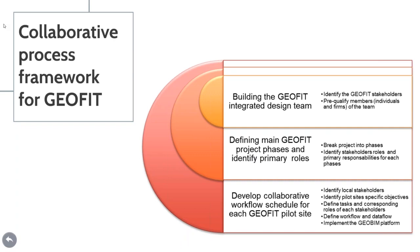So IDDS was previously presented as a global methodology, and here we will discuss the interest to apply it to GEOFIT, which was clearly highlighted by Thomas. The IDDS methodology will here be adapted to GEOFIT.